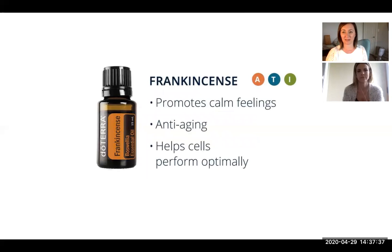Frankincense, hands down my favorite essential oil. It promotes calm feelings. It's superb for anti-aging efforts. So a lot of people I know will add it to their daily moisturizing routine. It helps cells perform optimally. And that's a very broad brush statement.